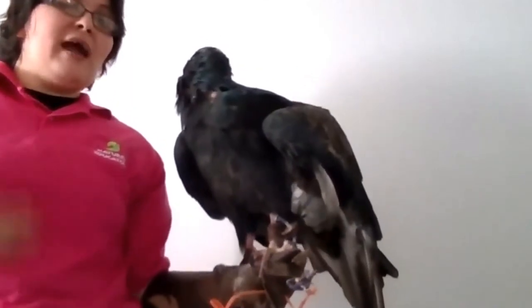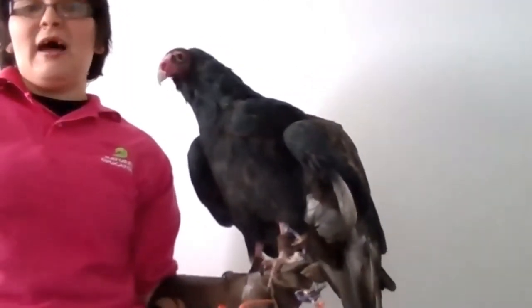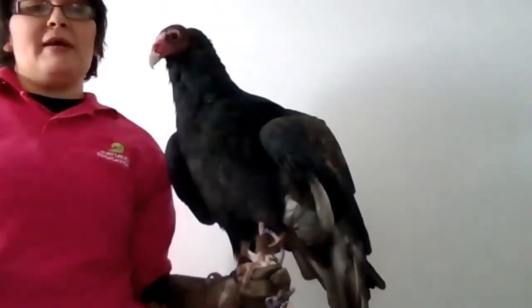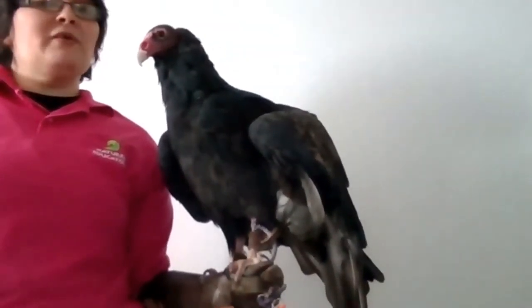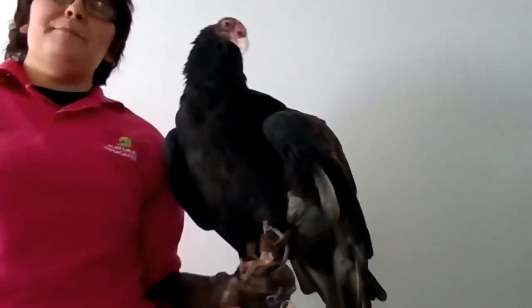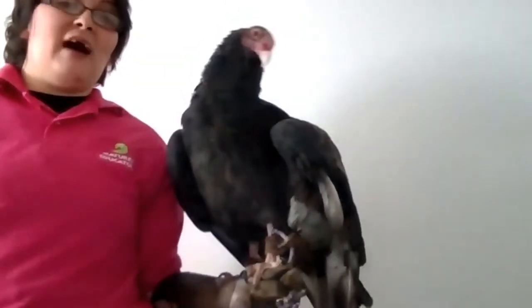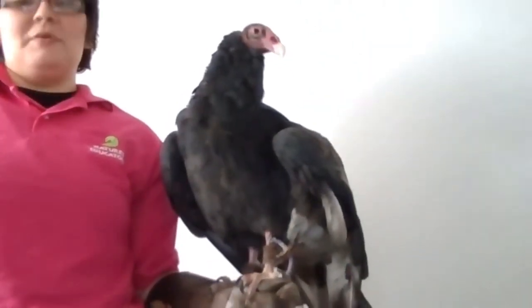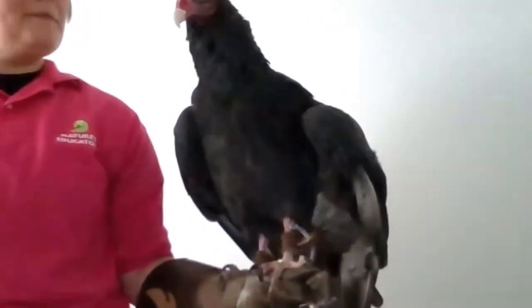So they're actually using air currents that naturally occur to help them fly. This actually means that when a turkey vulture is flying, they're using very little energy. And they can actually get up in the sky and they can go for hours at a time without ever flapping once, assuming that conditions in the sky are good.